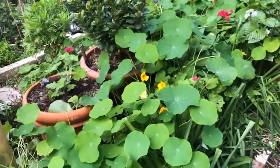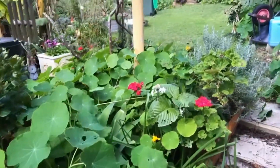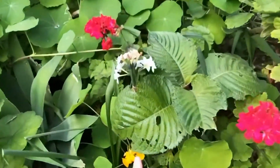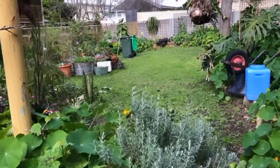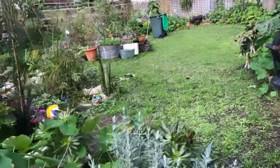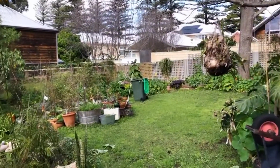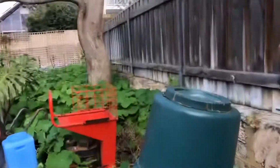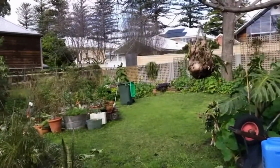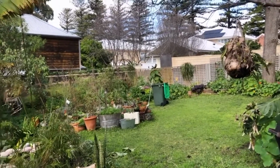Through here, the nasturtiums are growing pretty wild, but I'm currently letting them. This is a tree salvia, or a giant salvia, I should say. And then, excuse the green waste bin. I was working in the garden yesterday. I don't usually throw stuff in the green waste bin, but I was pruning roses, and I don't put roses in the compost because they can sometimes have fungal diseases. So they're one of the few things that I do chuck in the green waste.